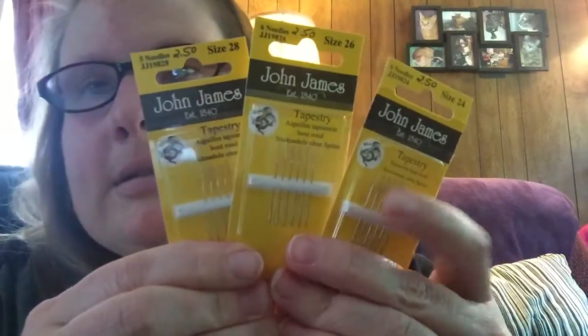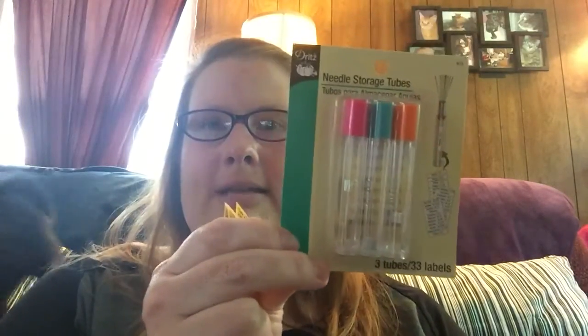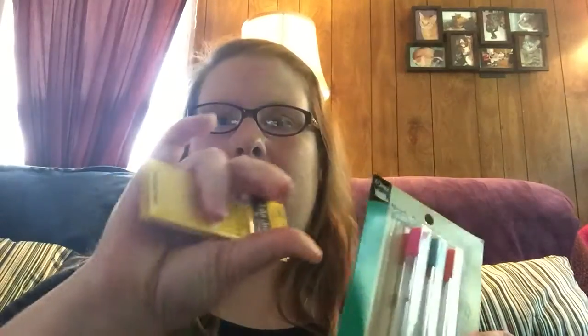Also, at my LNS, I got some new needles. I've been just using the DMC ones from Joann's, and they've worked fine, except I noticed the eyes on them are a little inconsistent, and so they're harder to thread, especially when you're doing multiples at a time. It's hard to get all 3 strands on, because my project that I just finished that I'm going to show you was 3 strands at once, so these could get kind of hard to finish. And then also in my haul, I got some new needle storage tubes for my new needles.